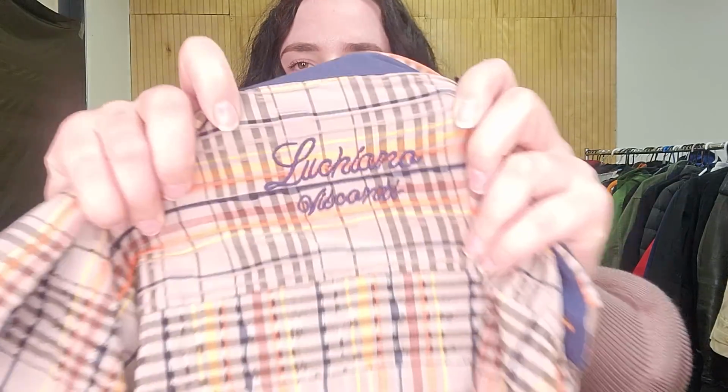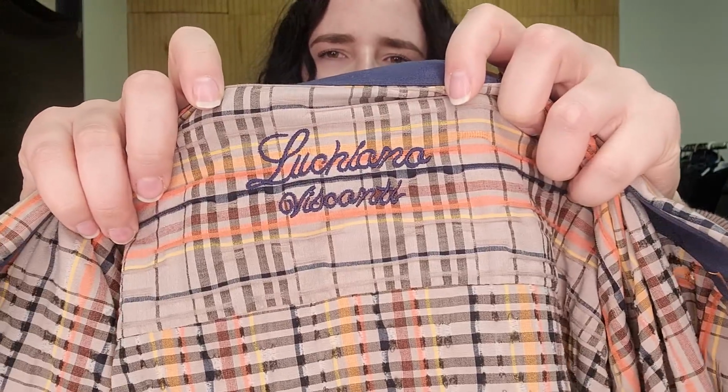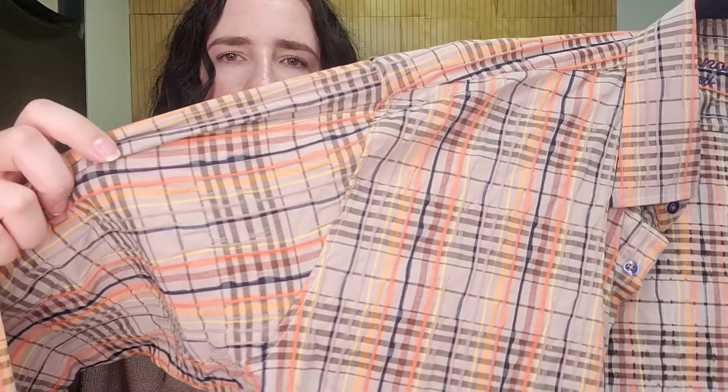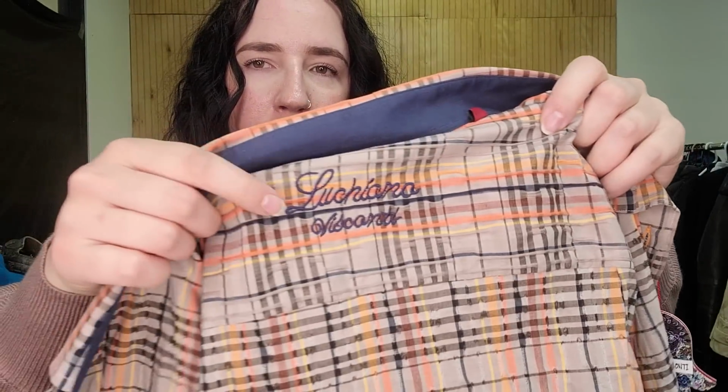This one is a little bit more notable. It is Luciano Visconti, men's shirt. This is a very interesting button-up shirt. It's got some texture, some nice multicolor. This one I took notice of because it was new with tags. To be honest with you, I thought it might be Robert Graham, but that's not what it was.